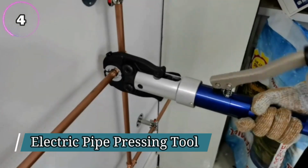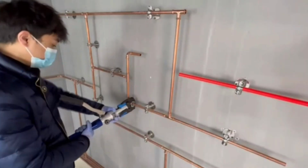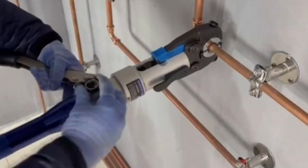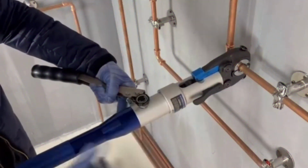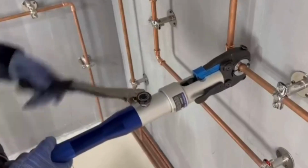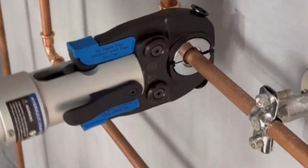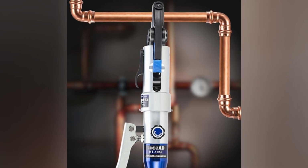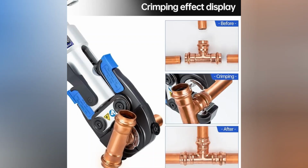Number 4. Electric Pipe Pressing Tool. This handheld pressing tool is designed for creating secure pipe connections quickly and efficiently. It works on copper, stainless steel, carbon steel, plastic, and composite materials, making it versatile for a variety of plumbing tasks. With its ergonomic design, the tool ensures comfortable handling while simplifying operation.